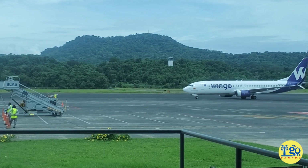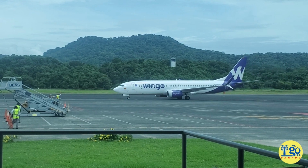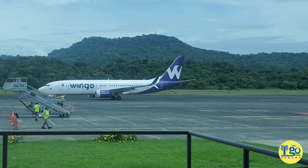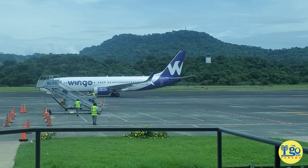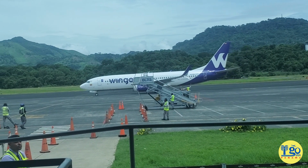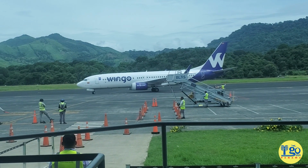Now, last time we flew to Costa Rica, we were actually on a Copa plane. So I do believe that Wingo is owned by Copa. So you never know if you're going to get Wingo or Copa, I guess. I don't know. Research it. I'm not a news source. But I don't know any other reason why we would have a Copa plane last time we flew.